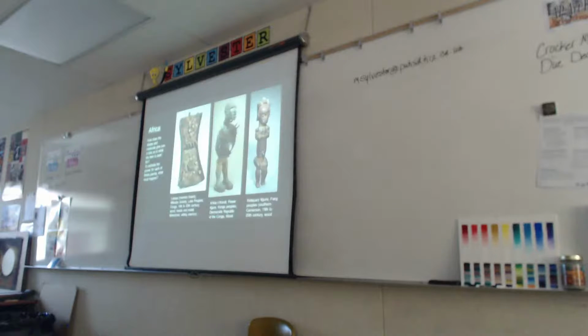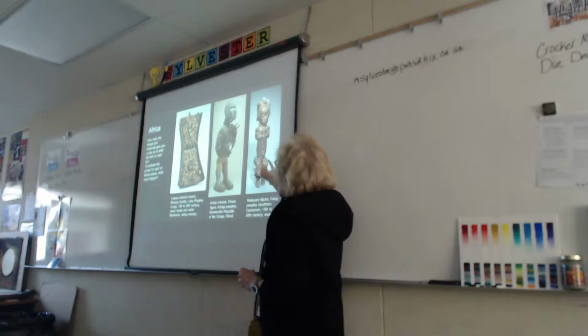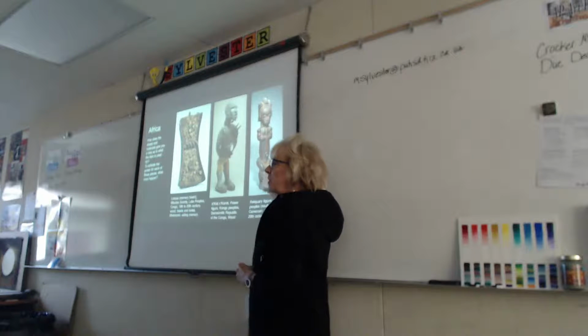Okay, these are some pieces that are going to be in Africa. Here's the Fang. This is the one that's a reliquary.